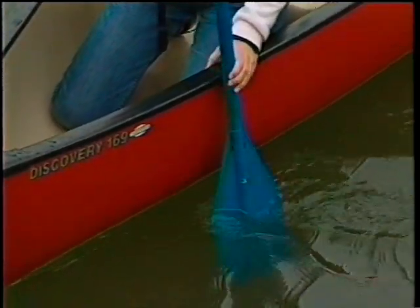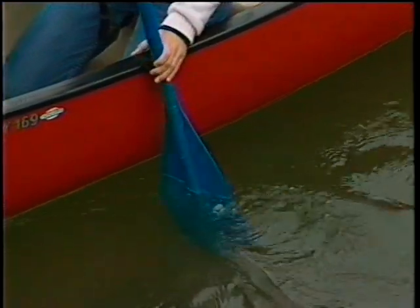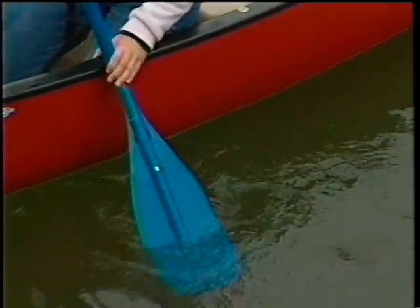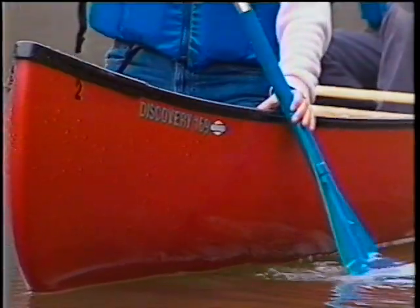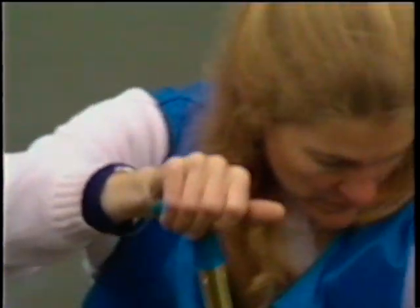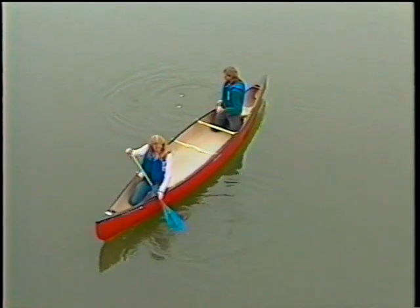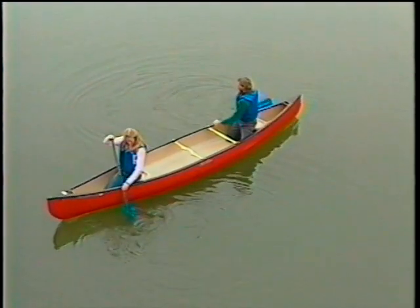You reposition the blade for the next stroke using an underwater recovery by rotating the blade 90 degrees so that it can slice through the water. To control the blade angle, turn the thumb on your grip hand so that it's pointing away from you during the recovery. If both partners use the pry simultaneously, it will cause the canoe to pivot.